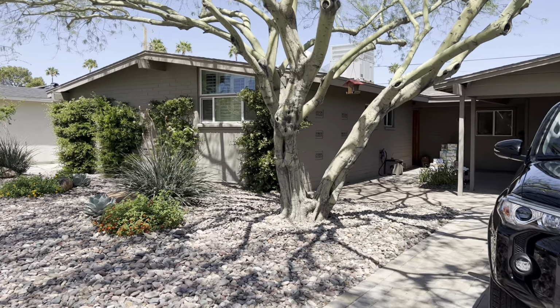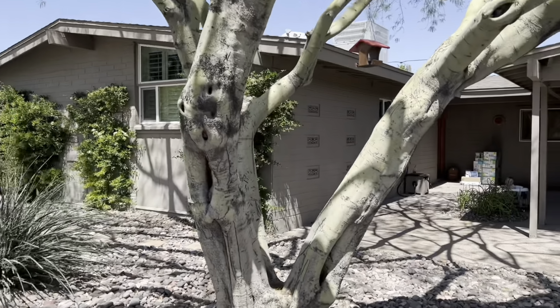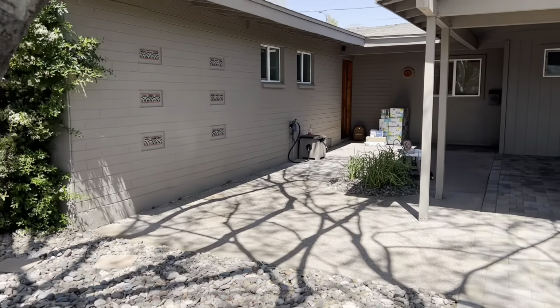I just think the house is so cute. I just love this house. I have such a good feeling about it. It is just so darling.